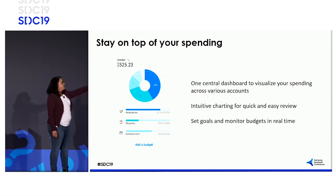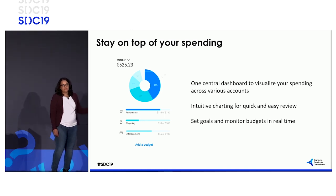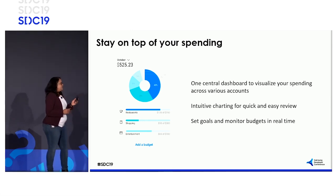Another key goal for us is to help our users set their specific goals. So for me, I know I eat out a lot. So I'd set a budget for restaurants for every month. And Samsung Pay would show me intuitive charting and a very easy to review format so I could digest this information and make sure that I'm meeting my goals.